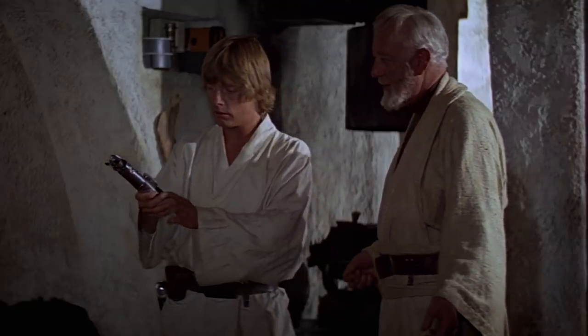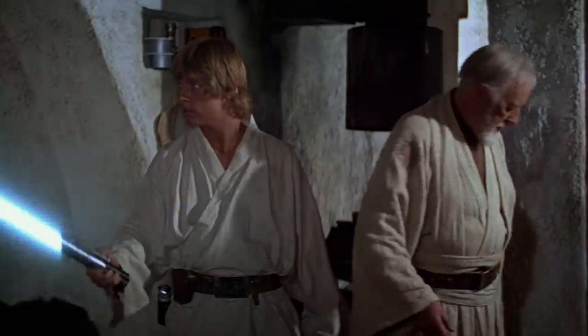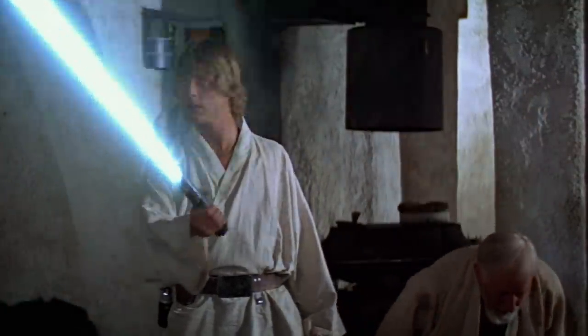Not as clumsy or random as a blaster. An elegant weapon for a more civilized age.